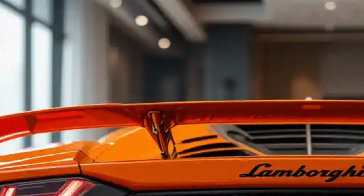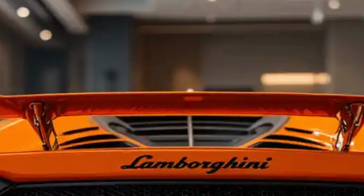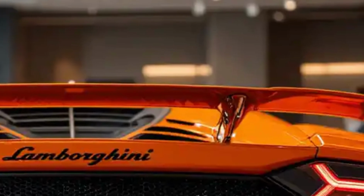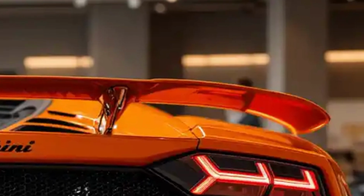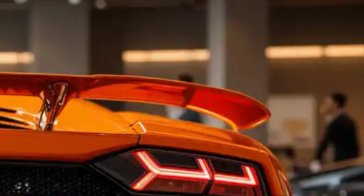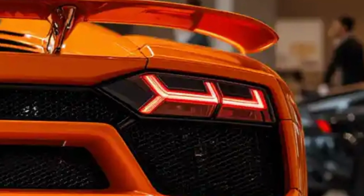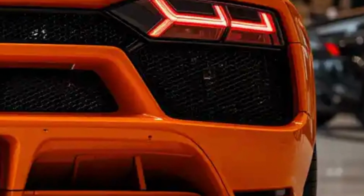Step inside the Revuelto and you're greeted by a space-age cockpit that blends luxury with aggression. The cabin features a floating digital display for the driver, an 8.4-inch center touchscreen for infotainment, and a passenger display that shows speed and performance metrics. Materials include forged carbon, Alcantara, and premium leather, all customized to Lamborghini's exacting standards. The design is driver-centric, immersive, and unmistakably exotic.